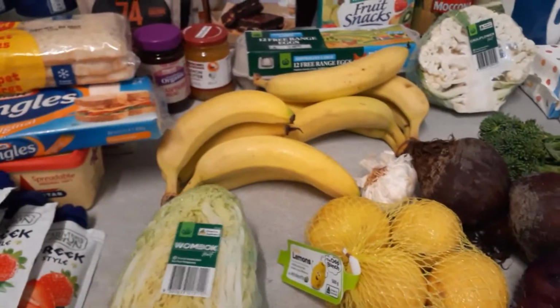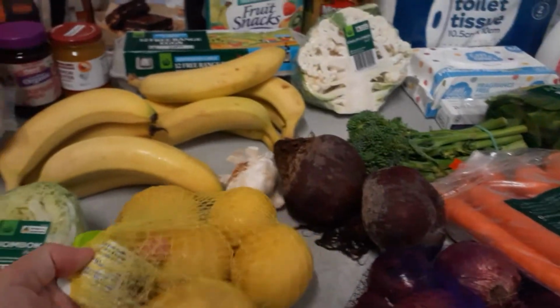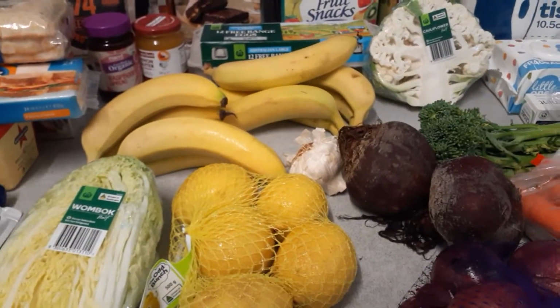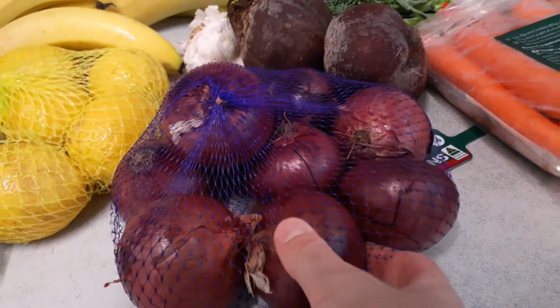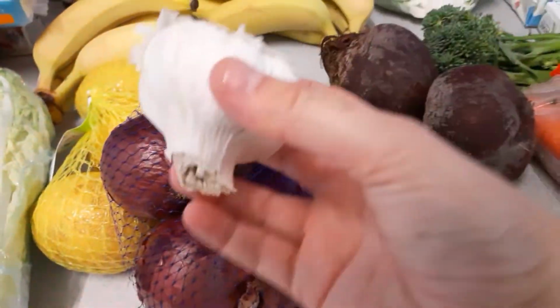Half cabbage, to make a stir fry with. I also got a bag of lemons, because they're only about $2.60 I think this week. Okay, I got some red onions, because I really like red onions. Really nice in salads as well. And I also have brown onions in the cupboard. I bought 1 garlic.